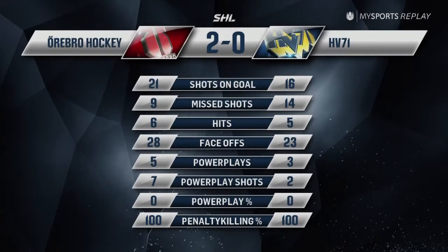Shots on goal 21-16 in favor of Örebro. So HV71 with just four shots on net so far in the third period. Missed shots are 14-9 in favor of HV71. Not a very physical game, and it hasn't been all game long. 6-5 hits in favor of Örebro. Faceoffs are 28-23 in favor of Örebro.